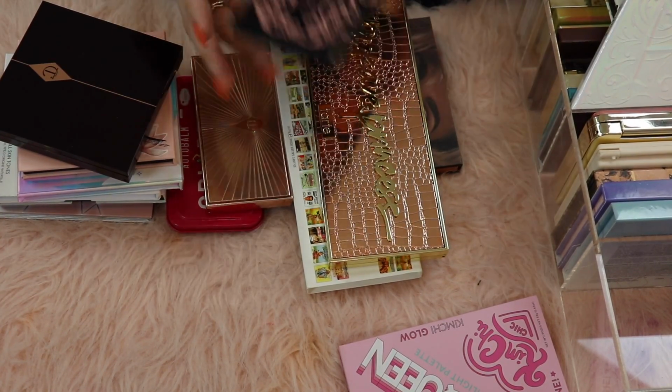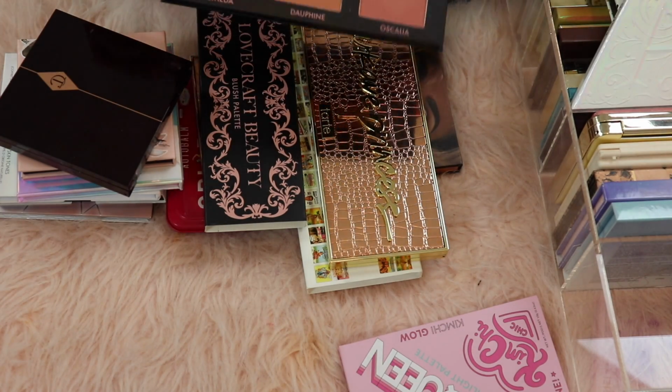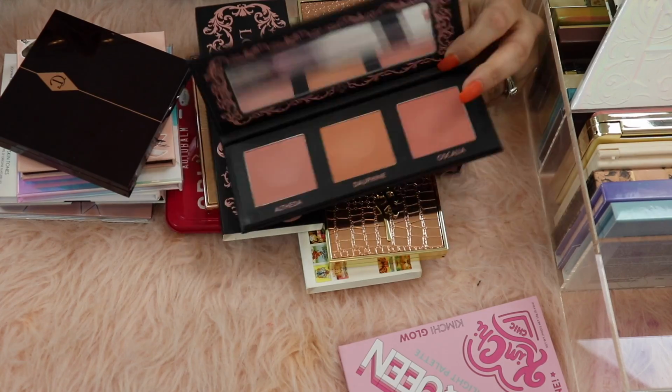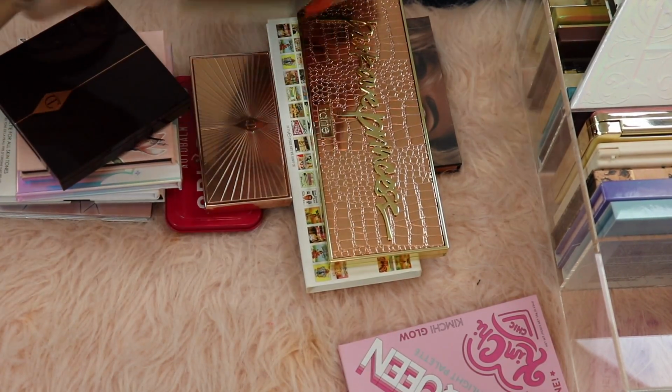Okay, looking at some smaller ones. This is the Lovecraft Beauty Blush palette. I actually really like the shades in here. I think this came from my BoxyCharm. I think it's absolutely gorgeous though. This one definitely makes me happy, so I will be keeping this.